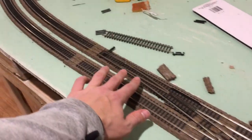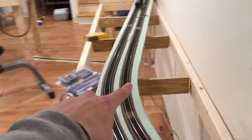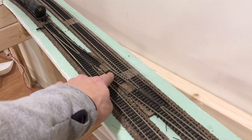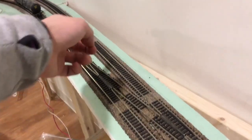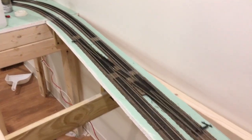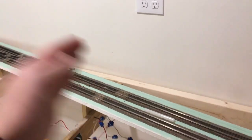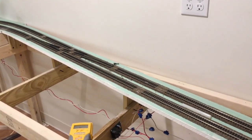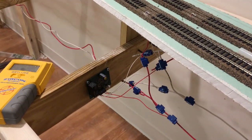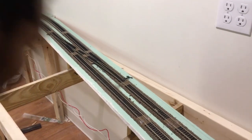So this turnout is a part of this track. Still, it's isolated from the rest of the main line, as is this turnout here, because we gapped right there and right there. It's further down for other reasons that we don't need to explain. Then this track, that far back track between the crossovers, is the reversing section, and that's all wired up here. We had to do a little bit of troubleshooting because it wasn't working at first, but now we have no short circuits, and it works really well.